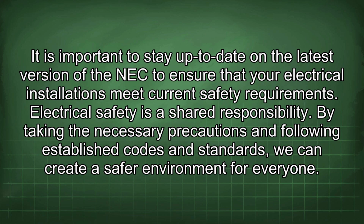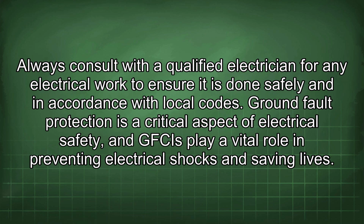Electrical safety is a shared responsibility. By taking the necessary precautions and following established codes and standards, we can create a safer environment for everyone. Always consult with a qualified electrician for any electrical work to ensure it is done safely and in accordance with local codes. Ground fault protection is a critical aspect of electrical safety, and GFCIs play a vital role in preventing electrical shocks and saving lives.